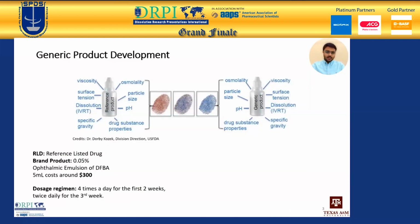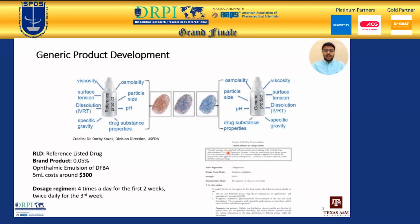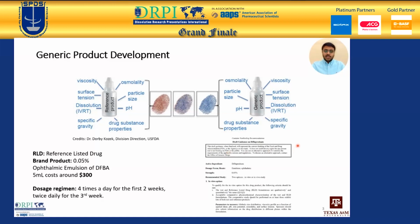For generic product development, especially for that of ophthalmic products, besides the IVRT technique, there are a bunch of other critical quality attributes, which when measured in an in vitro setting, if they are the same for the generic product, it is expected that the generic product would perform the same or similarly in an in vivo setting and also in a clinical setting. So this is in par with the guidance given by the US FDA, which talks about the in vitro option for generic product development of an ophthalmic drug product.